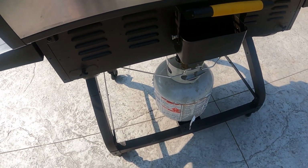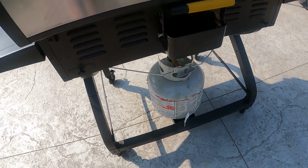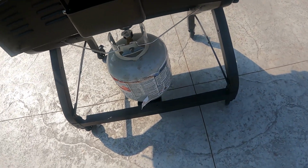It holds plenty in there. If you're cooking a ton of bacon or stuff, you don't have to worry about filling it up, so that's a plus. Propane holder works good, keeps the tank in there. I like that.